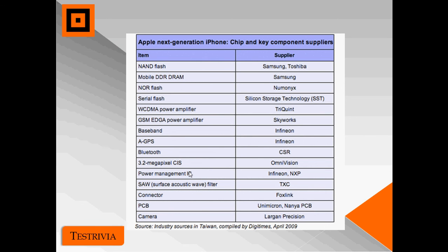And I had just displayed what are all the different components in the mobile phone, and who are all the suppliers for iPhone. So you can take a look at that, and you see the A-GPS there. A means assisted GPS. It's not a standalone GPS, it's assisted GPS by Infineon. An assisted GPS is a GPS which needs network support, so you can Google that later. And you can also see that Bluetooth is supplied by CSR. If you search for CSR on the Bluetooth SIG website, you will be able to find different products.